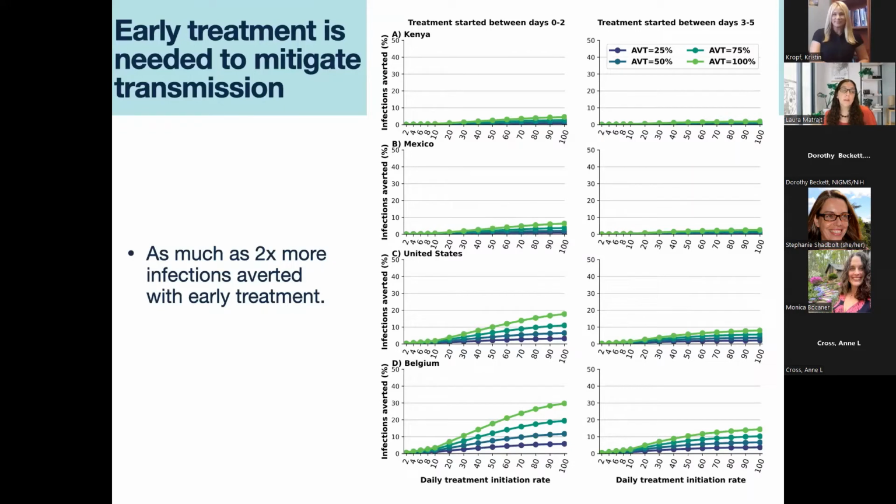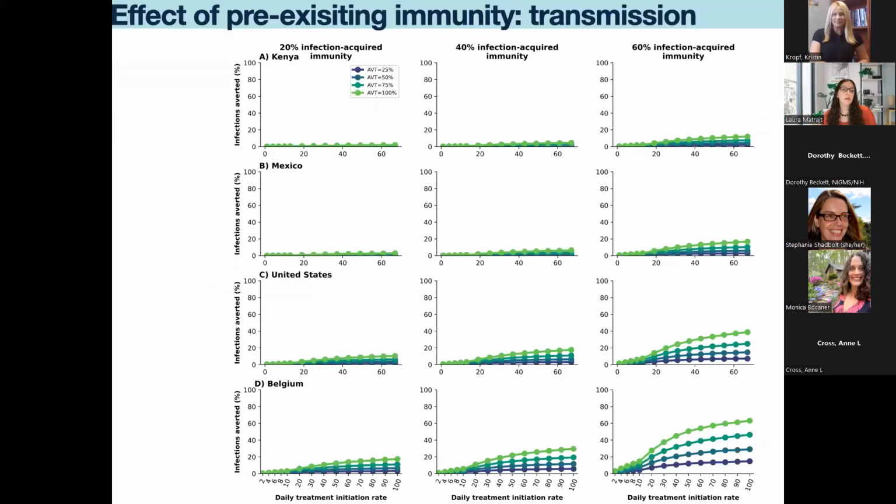And then the last thing that I want to look at is the effect of pre-existing immunity on transmission. Because I don't know exactly what the level of previously infected people in the community is, we did this sensitivity analysis where we assumed that 20% of the people had been already infected and are currently immune, or 40% in the middle column, or 60% on the right column. And again, each row is a different country, with the y-axis being infections averted and the x-axis being the daily treatment initiation rate.